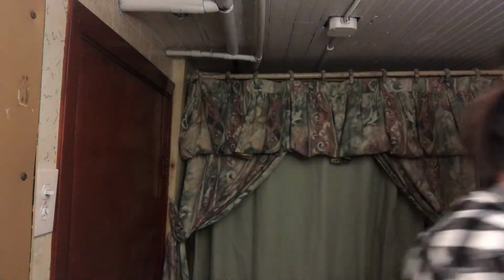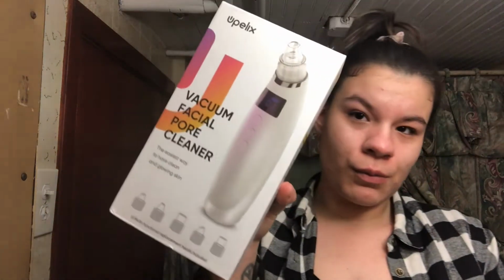And then after I'm done doing my facial, this is the stuff that I use to do a facial to steam my face, to open up the pores. And then I got this at Amazon. I'm not sure how much it was, but I'll probably link it down below to see if we can still find it. I still have the box, by the way. And then I have the vacuum facial pore cleanser over here. I use this for the blackheads, and it's also good to get all the dirt out of your skin. And on my nose, I have a lot of blackheads.